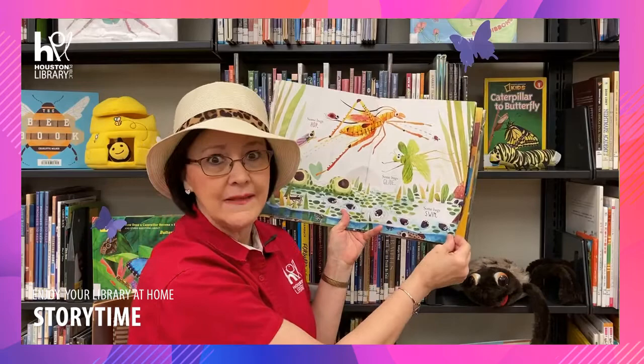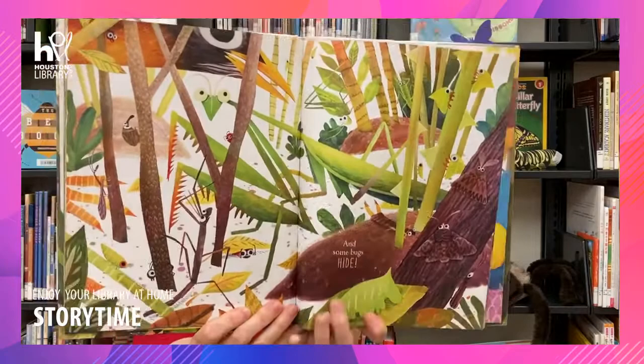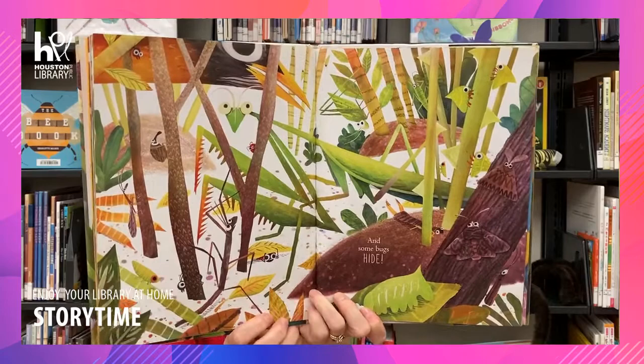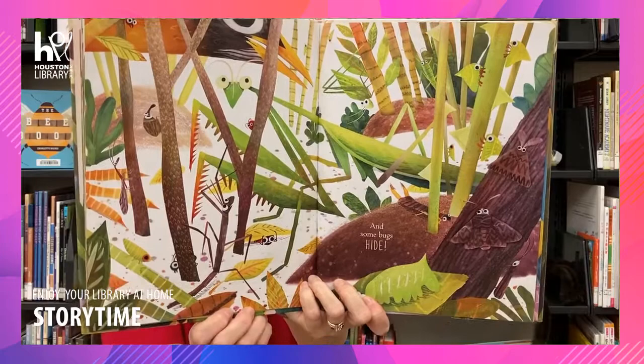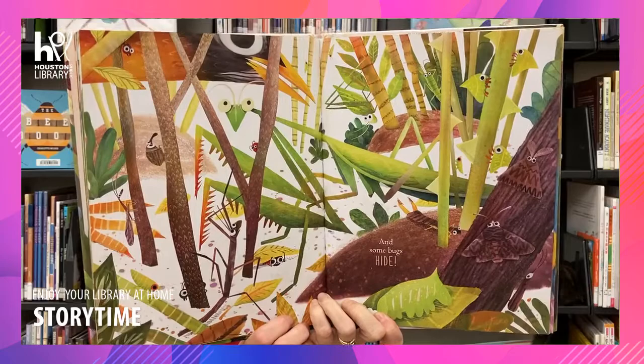And some bugs hide. Some bugs have the coloring so that they can't be seen. They can hide from their enemies. Do you see some bugs hiding? I saw some bugs that looked like sticks, and I saw some moths that were brown like tree bark, and I even saw a big green praying mantis right in the middle of the page. Do you see the praying mantis?